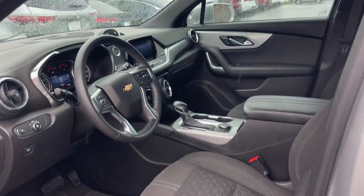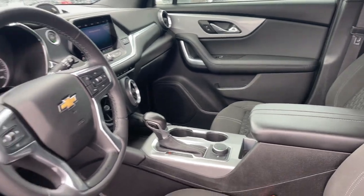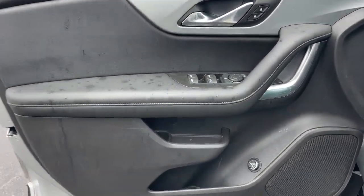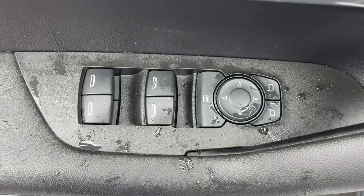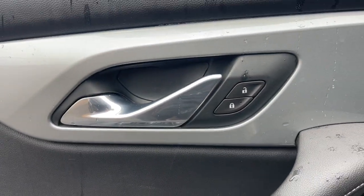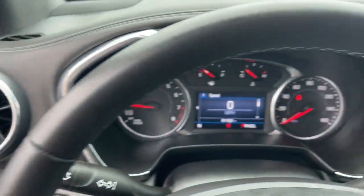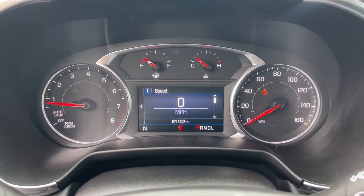The following are some of this vehicle's highlighted options: Apple CarPlay and/or Android Auto, lane departure warning, keyless entry, heated driver's seat, satellite radio, remote engine start, heated mirrors, power liftgate, steering wheel audio controls, power driver's seat.